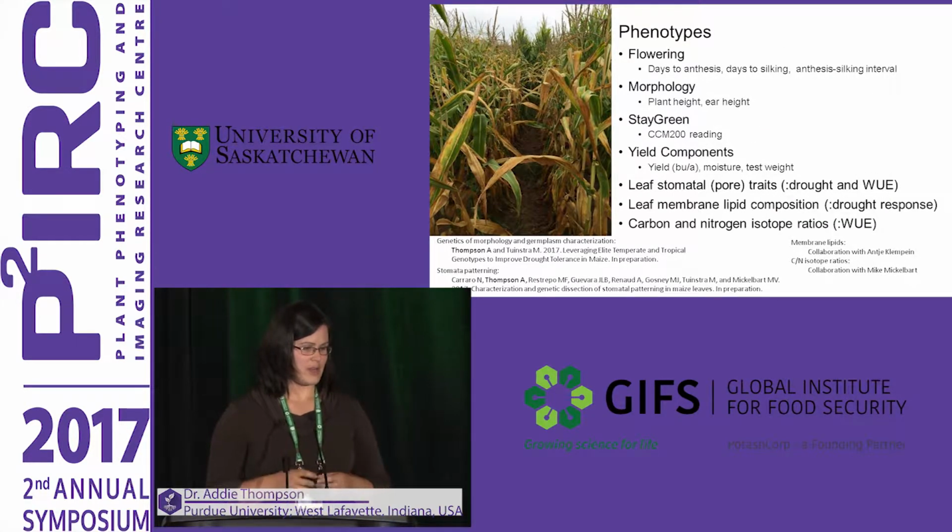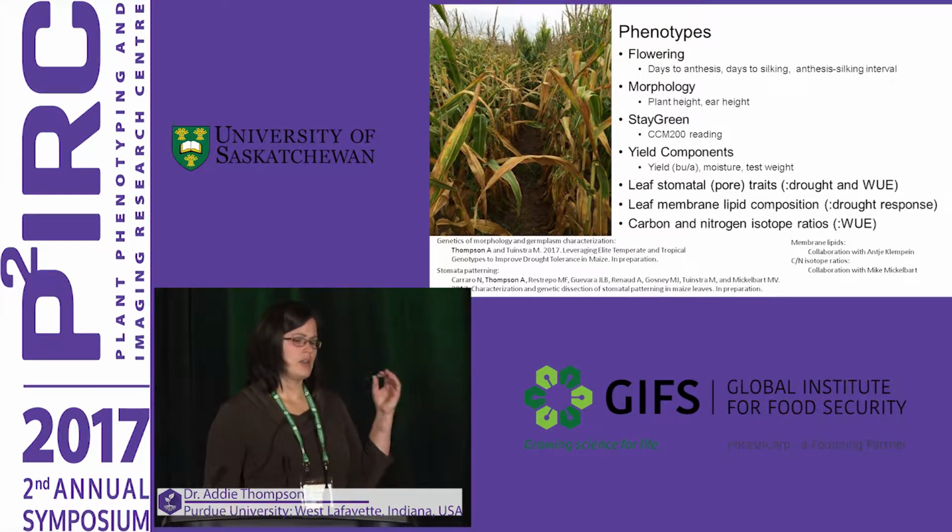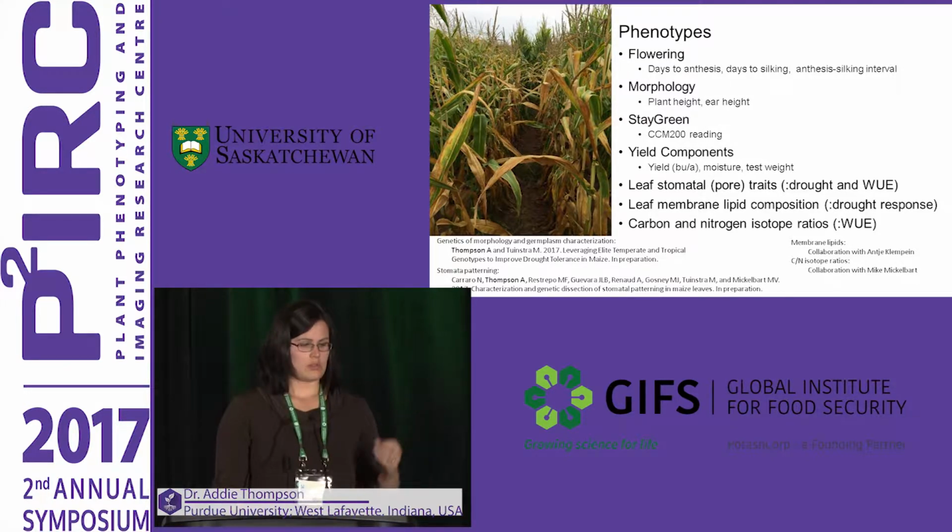And so how did we evaluate this material? We took a number of basic phenotypes, things that breeders would normally take: flowering time, plant height, and ear height. We took a chlorophyll content meter reading for stay green. So that's basically after some of the plants start to senesce, how long do some of them stay green? And then a few yield components. We also took some more advanced plant traits. We looked at leaf metabolite traits, leaf membrane lipid composition, and carbon and nitrogen isotope ratios. These things are getting at the drought response and water use efficiency, which is why we took those sorts of traits.